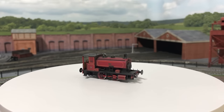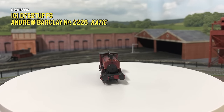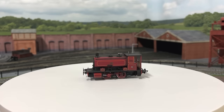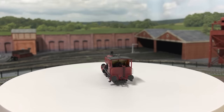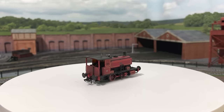Imperial Chemical Industries, or ICI for short, had a Barclay tank that worked at their dyestuffs division in Huddersfield, named Katie. This poppy red saddle tank. Another wonderful and affordable little model from Hattons. I weathered her up myself because I thought the model looked a little too plain without some grime.